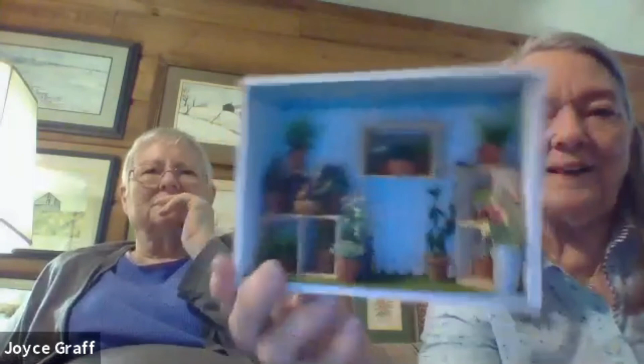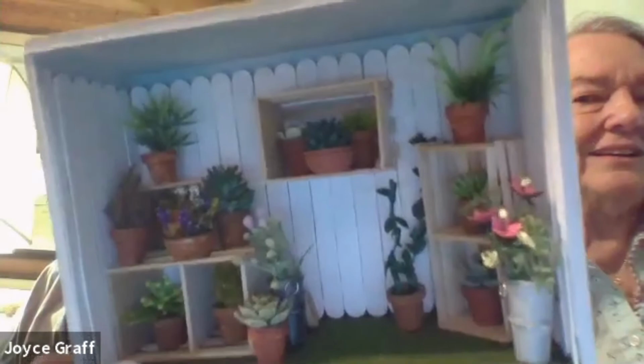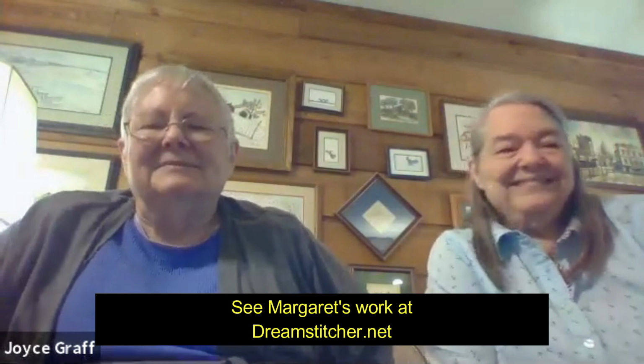Oh, her husband brought over this shadow box. You want to show them the shadow box? I'm a member of a dollhouse miniatures group, and this is just one of the gorgeous, very pretty pieces. It's just different things at different times. You never know what you're going to get into. Then I have my painting that's around the house in different places and a lot of different stuff, but I enjoy it all. Good.